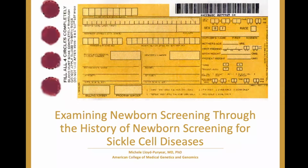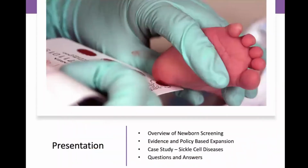Today, we're learning about how newborn screening was formed and how funding for newborn screening for sickle cell diseases was instrumental in building newborn screening genetic services and state public health programs. First, I'm presenting a short overview of newborn screening and how those programs have expanded over the last 20 years.